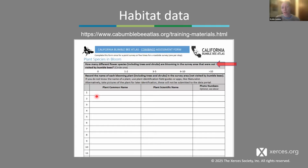But do your best to be as specific as possible with these plants, right? Because there are some plants like thistle. There are native thistles that we want to know about when the bumblebees are landing on them, and there are introduced thistles. So if you just type in thistle, it sort of leaves a gap for us that we have a really hard time teasing apart. So be specific here. When you enter it onto the website, the data set is connected to iNaturalist, so as you start typing in plant names, it will give you options.